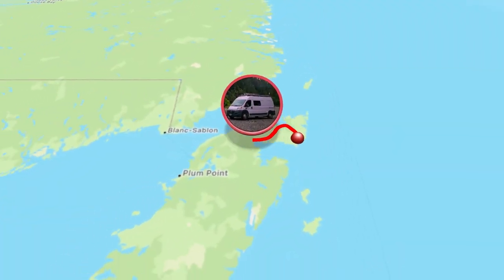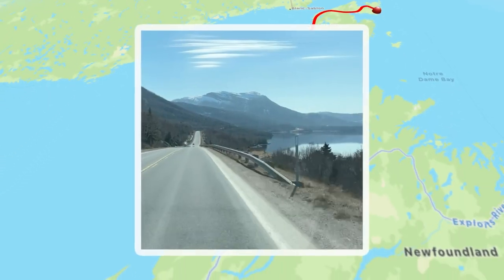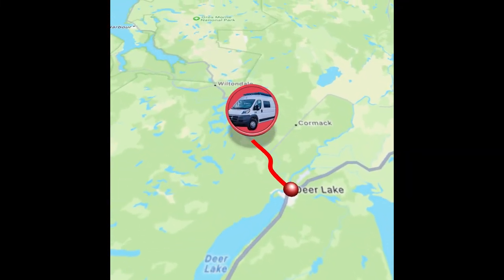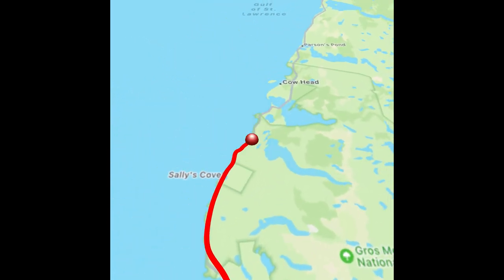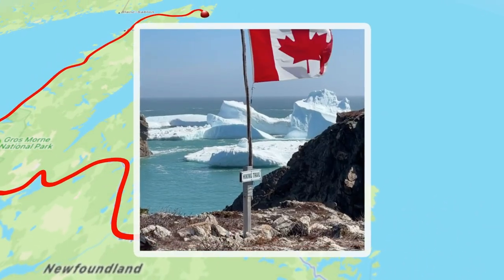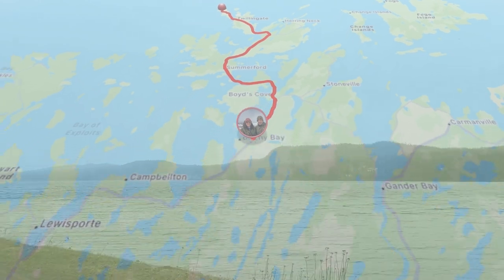Our Newfoundland journey began in St. Anthony, but an unexpected mechanical issue forced us south, bypassing Gros Morne National Park. After the wheel bearing was replaced, we had a decision to make. Do we go back to Gros Morne National Park, or do we go east in search of icebergs? Of course, we chose icebergs. But the time has come for us to start heading back west in the direction of Gros Morne. That video will be next week, but today we continue our iceberg quest.